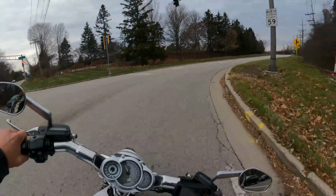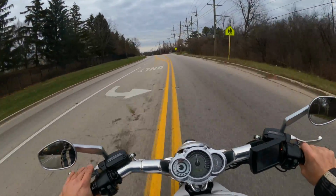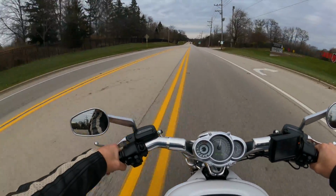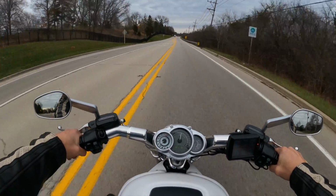And oh, here we go. Speaking of move, I get another little opportunity here, huh? Oh, got a little loose there. A little loose in the rear. That's what happens when it's 50 degrees in Illinois. You get a little loose. So yeah, but this bike is awesome.